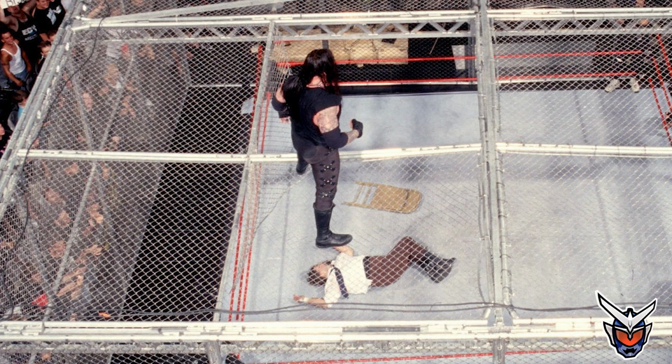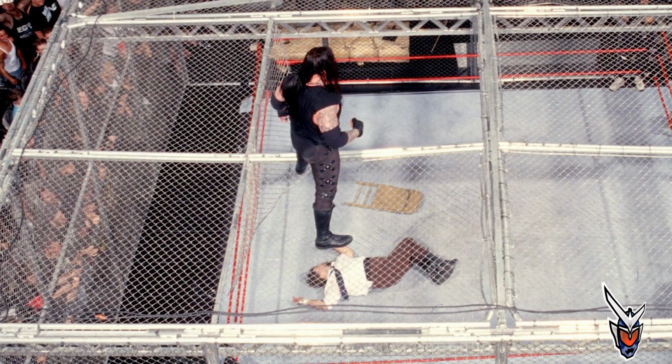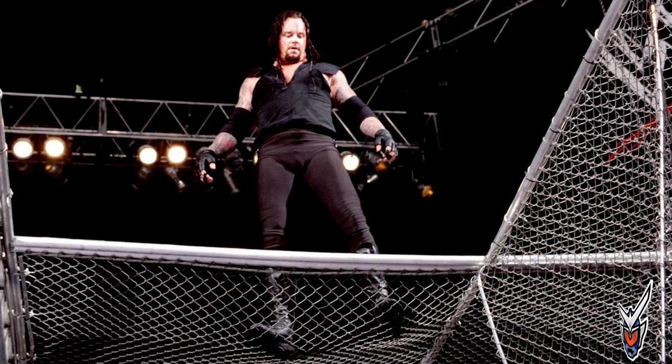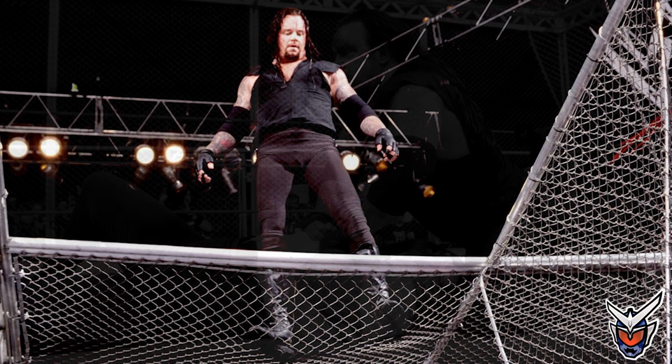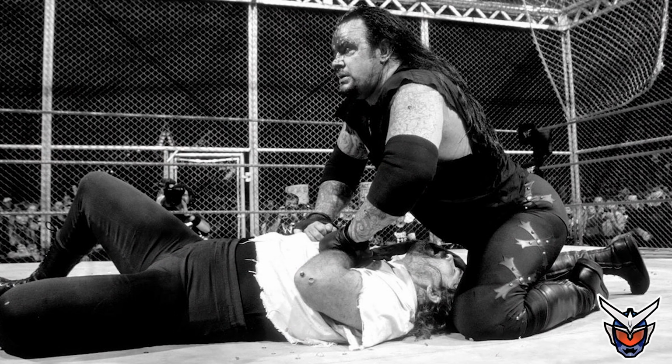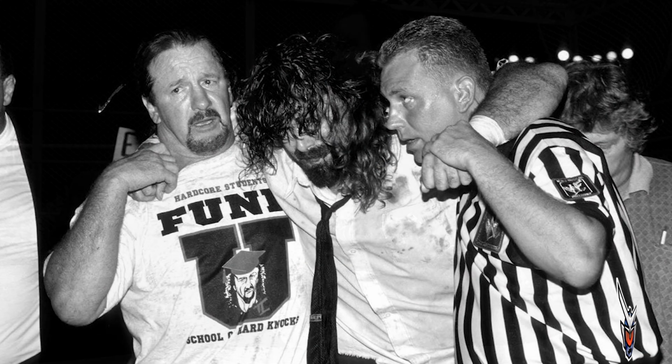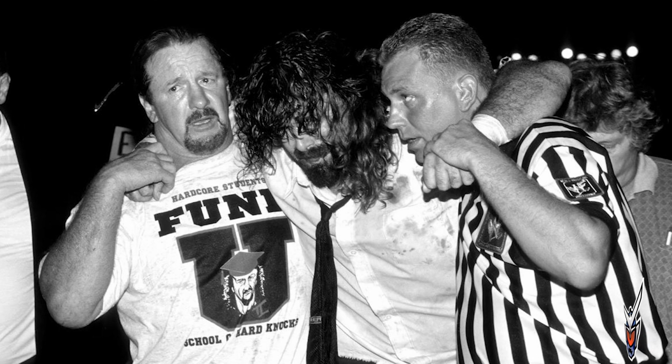The second most reused footage happens to be when Undertaker threw Mankind through the cell with a chokeslam, and everyone legitimately thought Mankind was dead after that. Despite all of that, they continued to wrestle for another 10 minutes, and the crowd gave a standing ovation to Mankind after the match was over.